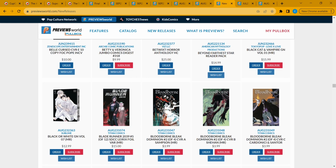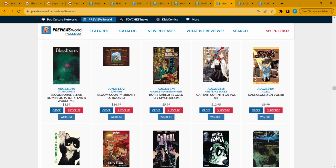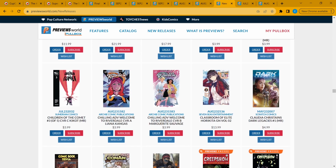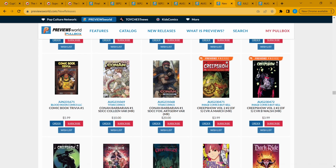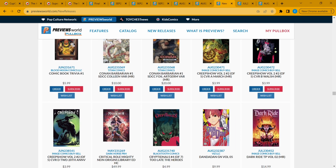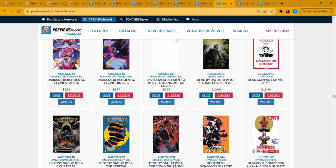There's Blade Runner. There's a San Diego Comic-Con lyrics foil. If you're into foil, foil seems to be all the rage these days. Riverdale, if you're into that. Creepshow, Volume 2, #2, and Conan the Barbarian #1, a San Diego Comic-Con variant. That's got an MSRP of $10. Alright. So you'll see a few San Diego Comic-Con books on here.